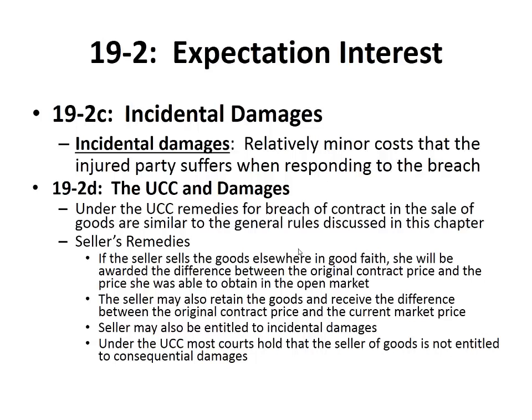The Uniform Commercial Code essentially creates the same rules. They just put it in different terms for sellers and buyers. If the seller sells goods elsewhere in good faith, they are awarded the difference between the original contract price and the price that they were able to attain in the open market. The seller also can retain the goods and receive the difference between the original contract price and the current market price. And the seller might get incidental damages. Under the UCC, most courts hold that the seller of goods is not entitled to consequential damages.